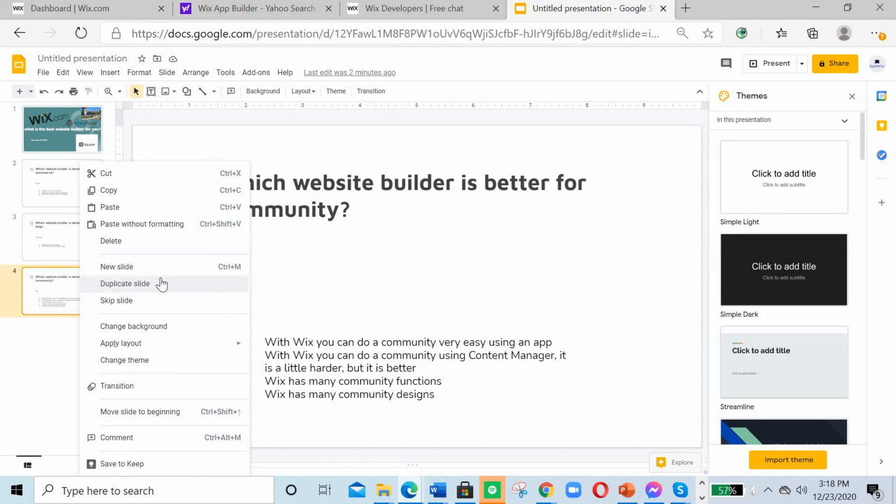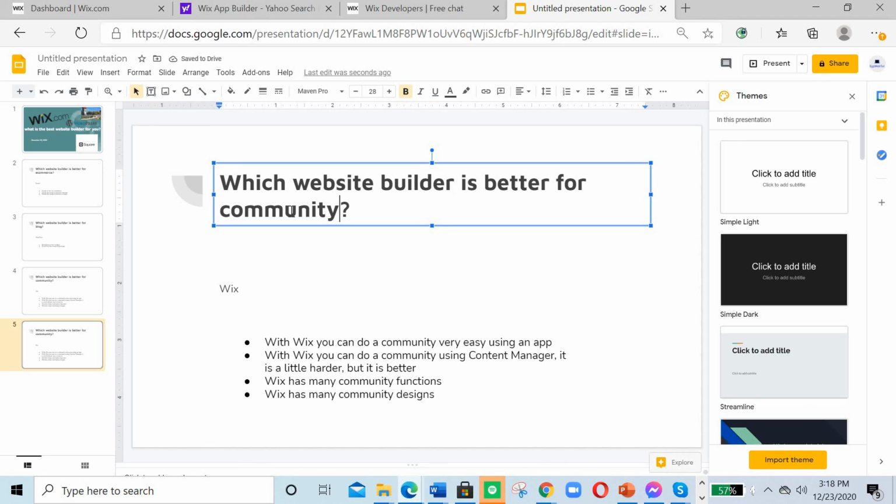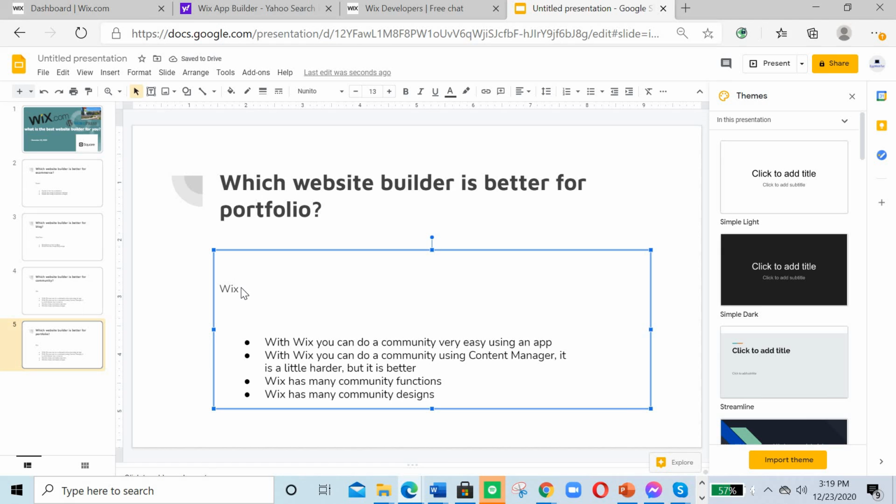Okay, let's just duplicate this. And which website builder is better for portfolio? Okay, so number one is Wix. Number two is WordPress. And I think the other ones are not too good, but good also, like Ionos.com, although not so good. I will say only Wix and WordPress, but the number one is Wix, so let's just leave Wix.